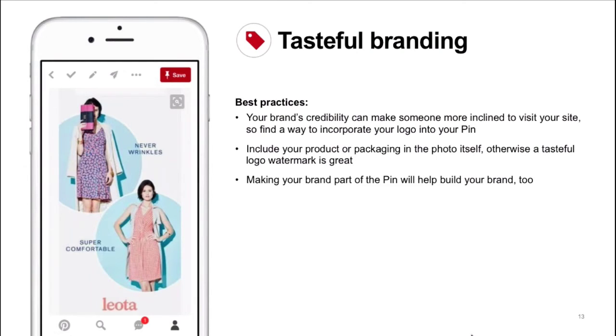Now let's move into tasteful branding. Pinterest is a place where people go to find brands they love, and some of those brands they might not have even heard of. Show off your brand to build awareness and equity by including some tasteful branding.